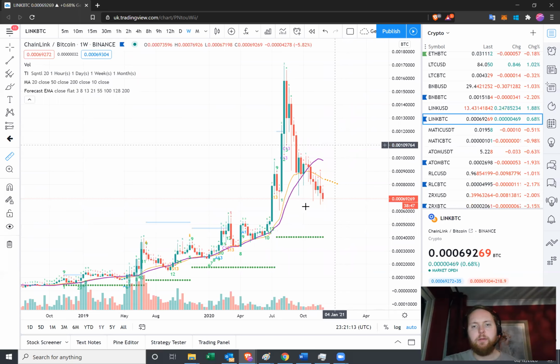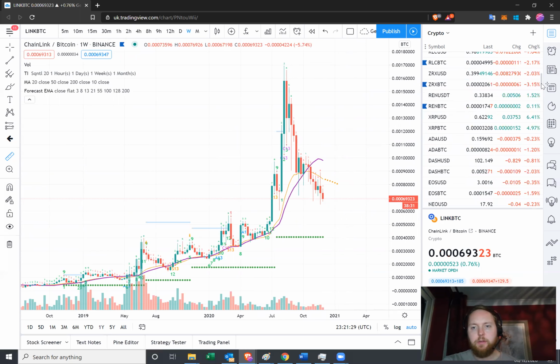Link is definitely not looking too healthy against Bitcoin. Personally, I'm looking at this thinking we could come down and flush these lows and then retest our highs from the start of the year back in March. Just looking through a few more.